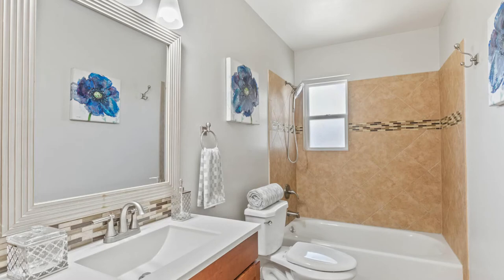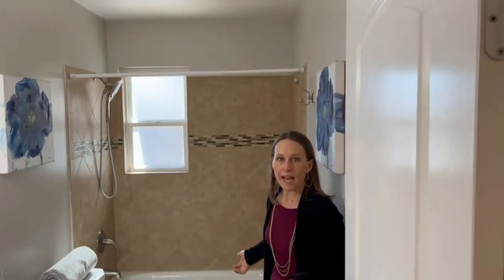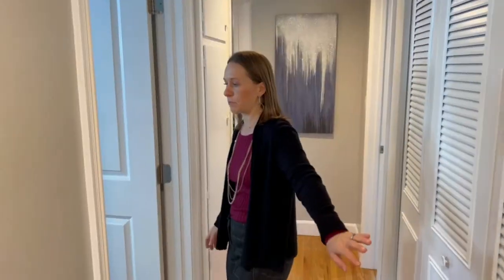This is the hall bath. So you've got a nice space if you're entertaining, just right around the corner into the hallway. Tub and shower combination, beautifully tiled so you don't have to worry about anything, nice quality materials. All hardwood floors throughout the property. This is extra linens and storage. You can put your vacuum or your brooms in here.